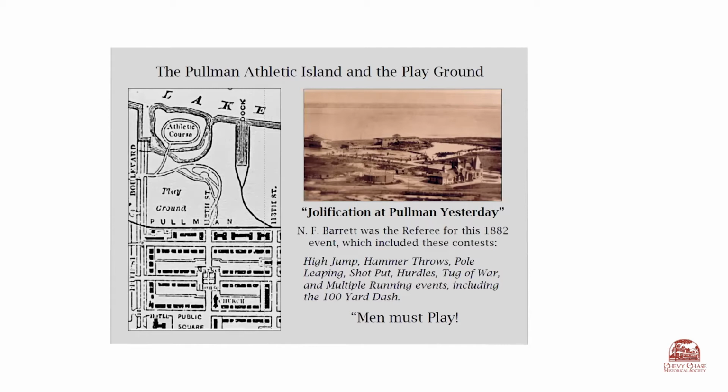He planned both a playground and an athletic island at the edge of Lake Calumet. The idea was that workers in Pullman would benefit from these values. Apparently, only a few of the workers actually participated. But a news clip from 1882 describes one of the first days of the use of the athletic center there. The headline was "Jollification," with all kinds of sporting contests.